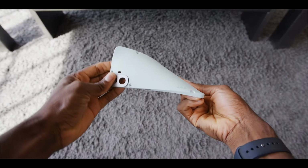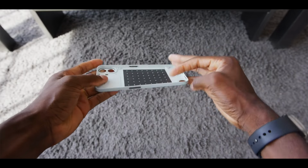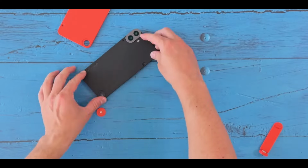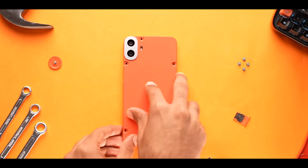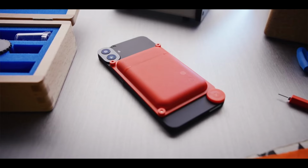Removing the back panel is simple, though it requires a bit of force, enough to break a too long fingernail, as I found out. This extra effort is probably for the best, as the panel protects the internal components of your phone. Speaking of which, it's quite unusual to see a modern phone's innards so exposed. Once the phone is securely reassembled, you can add accessories.